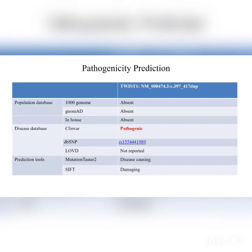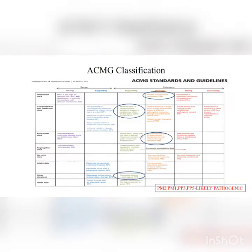Then we did the pathogenicity prediction. As we all know, we see the population databases while dealing with any NGS data. We also see the disease databases, and the prediction tools are there. What we found was that this variant is absent in the population database, but as per ClinVar, this was pathogenic, reported many times before in patients with TWIST1 gene involvement. And it was also damaging as per the functional in silico tools like MutationTaster and SIFT. So again, with the same ACMG classification, we found that this was pathogenic as per the ACMG criteria.